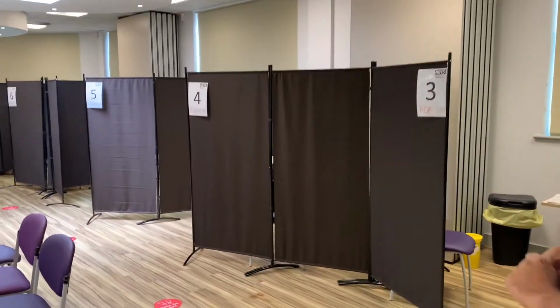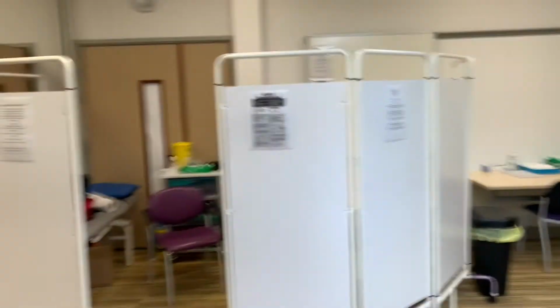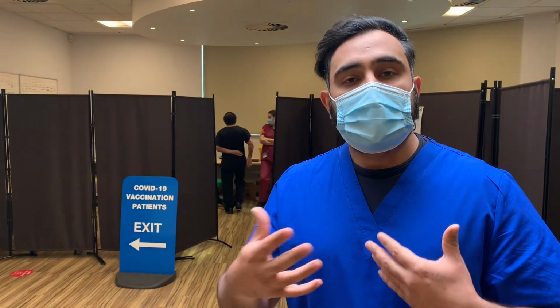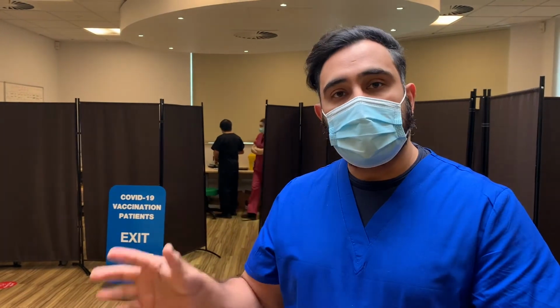Okay, once the patient's been vaccinated, they follow a one-way system back out. We've got a resus pod here, just in case you need to be seen, or you have any anaphylaxis reactions, or any other problems, maybe high blood pressure. We can get you in there, monitor you, and make sure you're safe before we let you go. Okay.